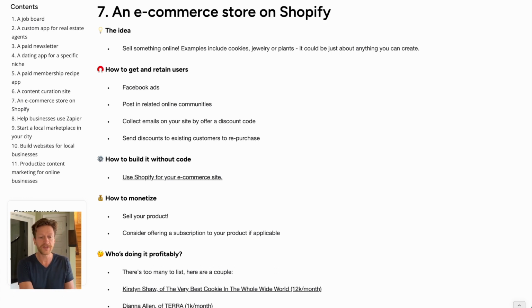So let's start with this first idea, an e-commerce store on Shopify or Squarespace. So this is the idea that you sell something online. You can sell cookies, jewelry, plants. It could be just about anything you can create. Now, if you don't have this idea for yourself to sell something, then you can build websites for other people so that they can sell something too. So this business idea can work in 2 ways.